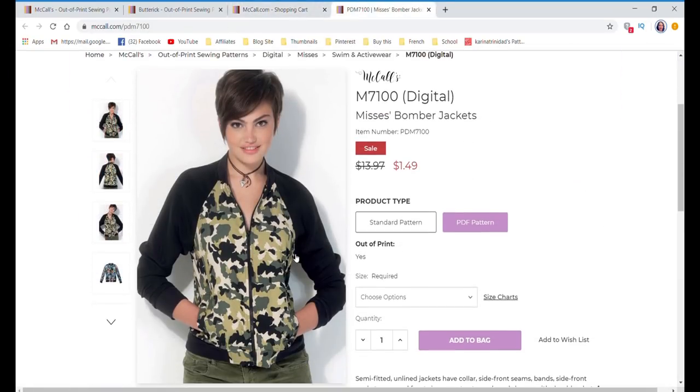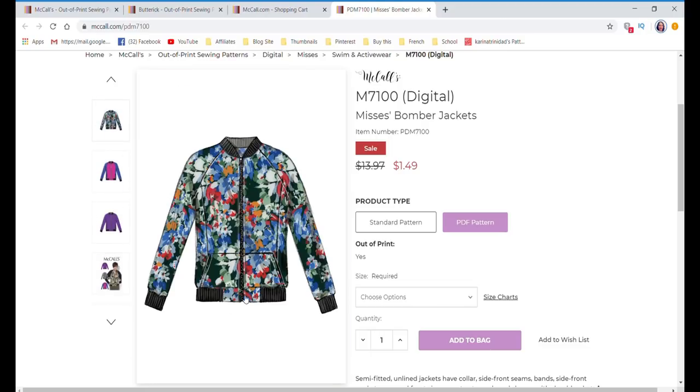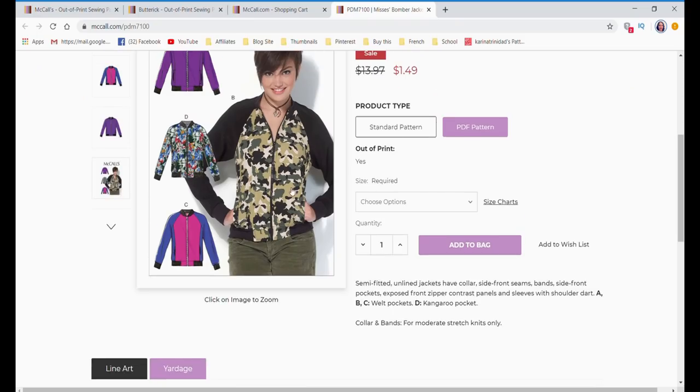M7100. I'd actually seen that one in the catalog for ages and always thought, oh, that's really cute. I love this detail here where you have main fabric and then comes the ribbing. It's a little bit tricky to do. It's not an easy technique, but totally doable. There you can see the liner. You could choose and do contrasting colors there, fabrics like they've done there.